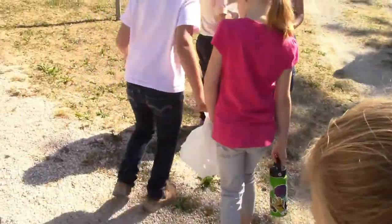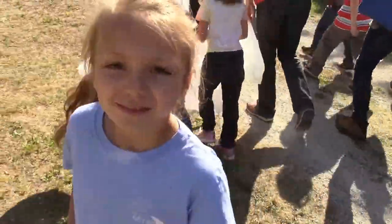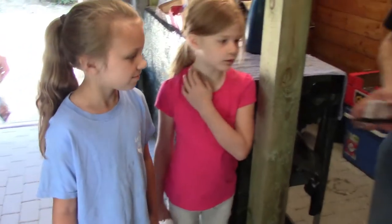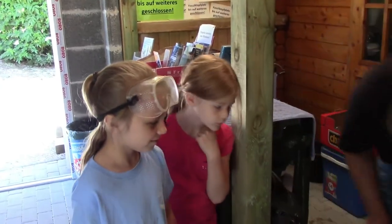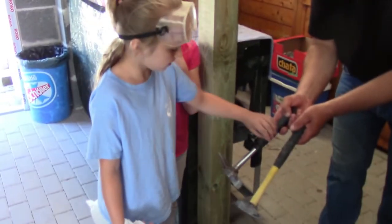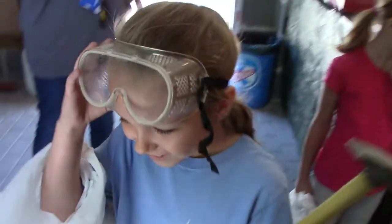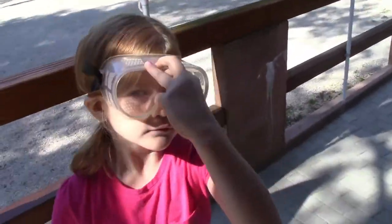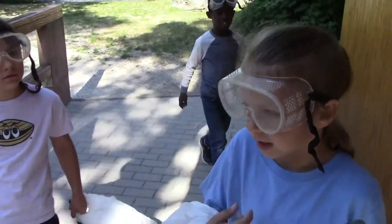We're going to dig for fossils. Are you excited? Yeah. I want to dig for one. Big or small? You ready to go dig for fossils? Where do I put my hat? You're going to need your bag, Hayleigh, so that you can put your fossils in. We'll throw them back.